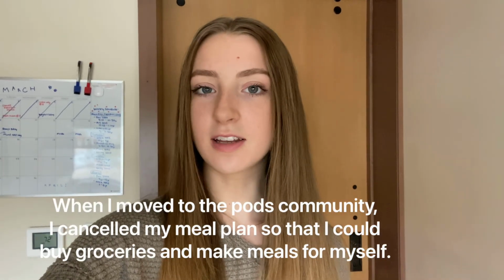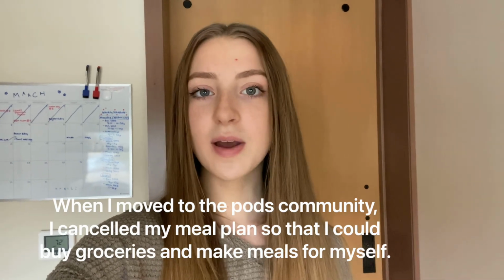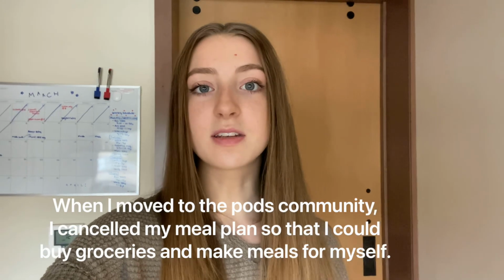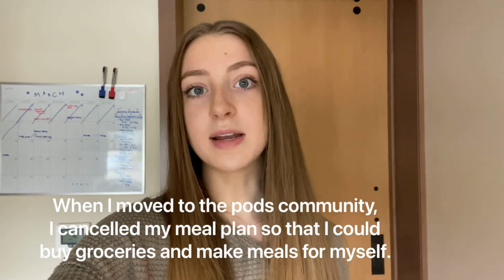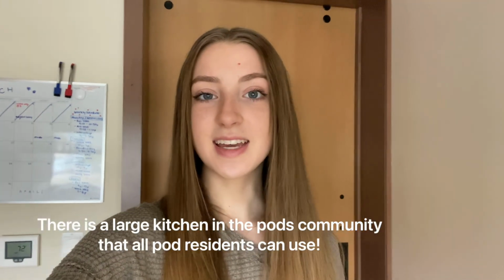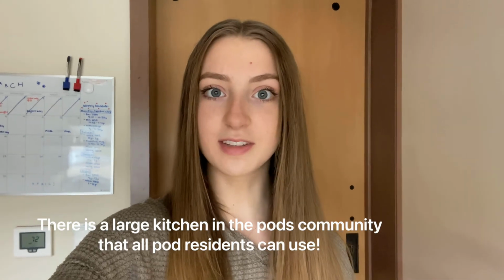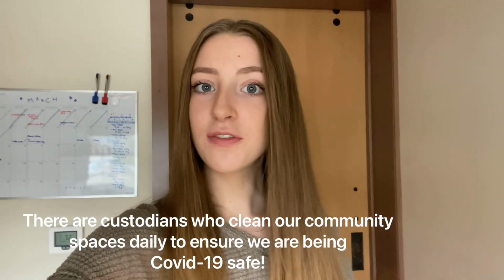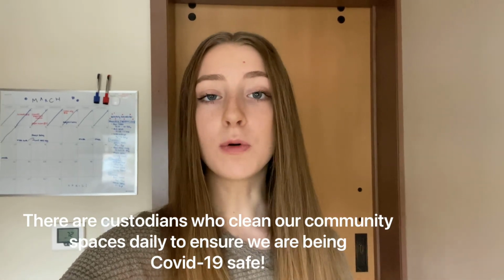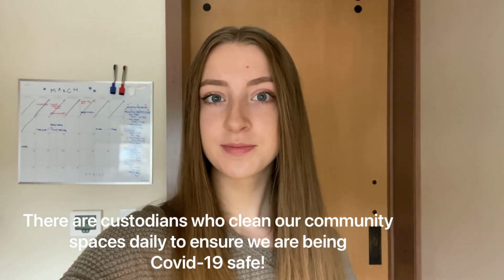After I moved to the pod community, I canceled my meal plan so that I could make meals for myself. This way I could buy groceries, see what I wanted to make for each meal, as well as find joy in cooking them for myself and learning how to cook different meals. There is a kitchen in the pod community that all pod residents can use to cook their meals. As for COVID, there are custodians that clean the kitchen and the pod community space multiple times per day, which is really helpful if you have COVID concerns.